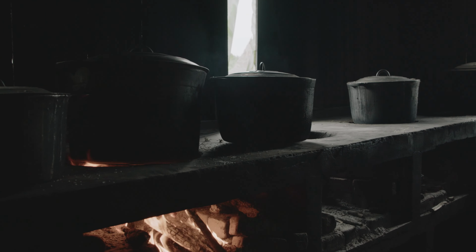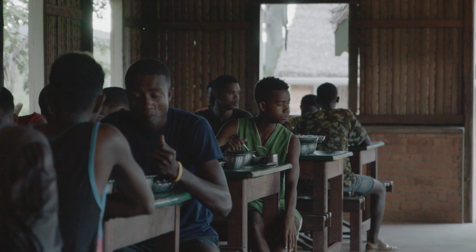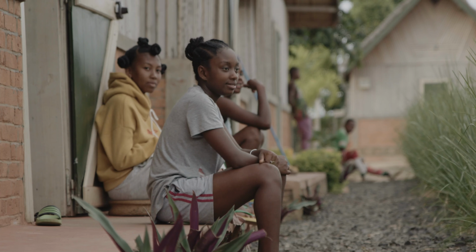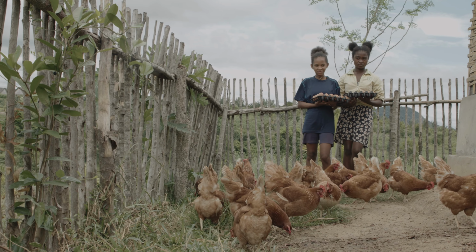Madagascar is, of course, one of the poorest countries in the whole world, and so having access to these types of vocational training programs is absolutely critical to help improve household family income, but also to ensure that these agricultural practices continue and the youth want to stay in these rural areas and continue the long legacy of generational farming in these rural areas.